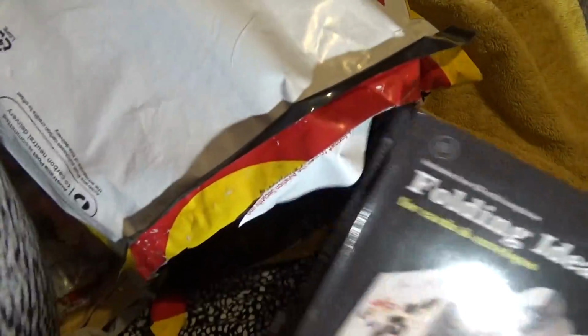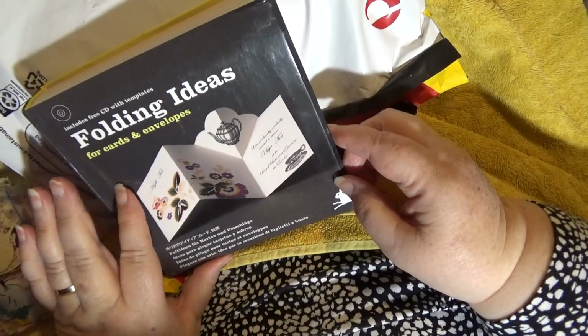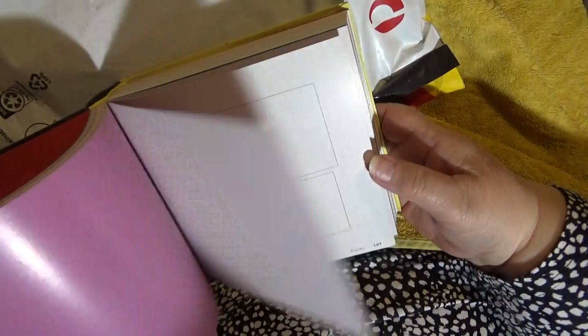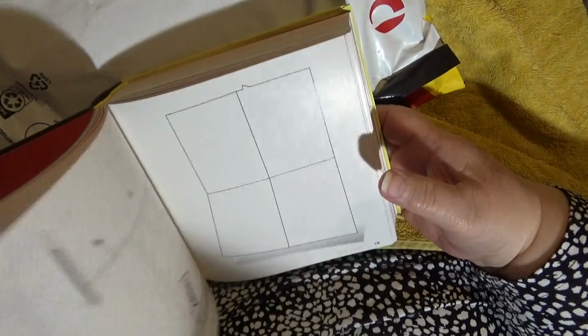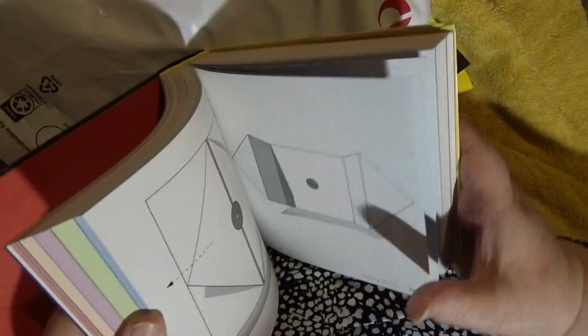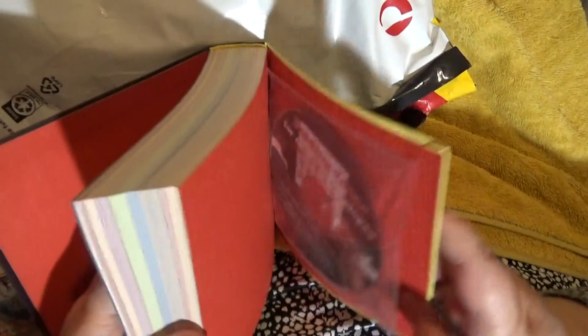This is a big thing. What have I got here? Folding ideas for cards and envelopes. Oh, wow, that's good. Oh, it shows me how to make all this stuff. Wow. Thank you. This is good, isn't it? Look, I've got all these ideas for folding things. Oh, thank you so much.